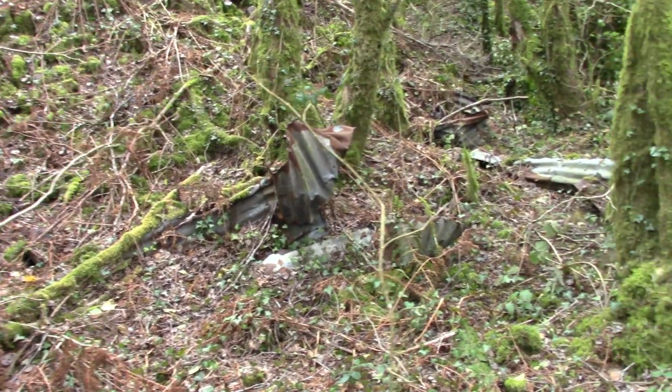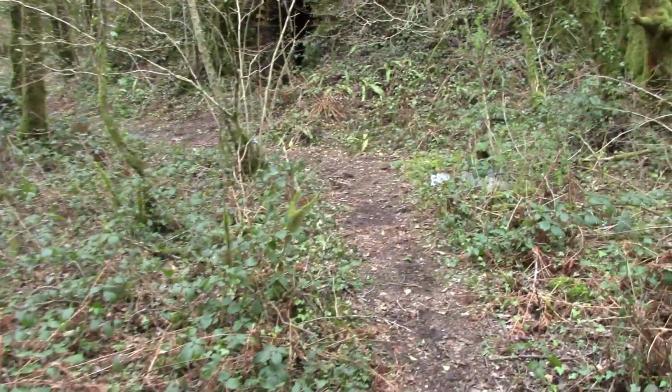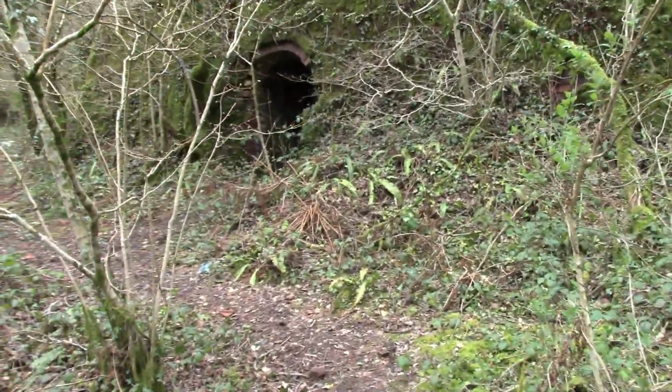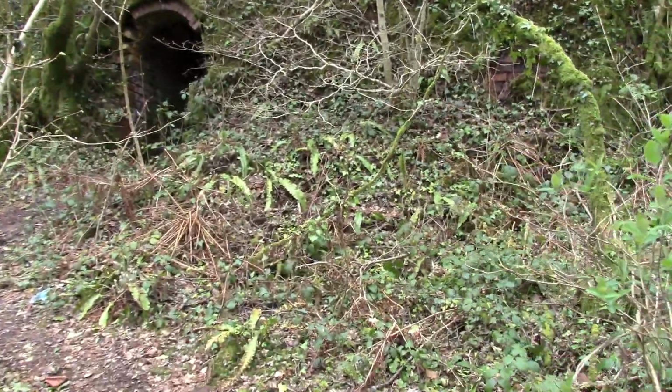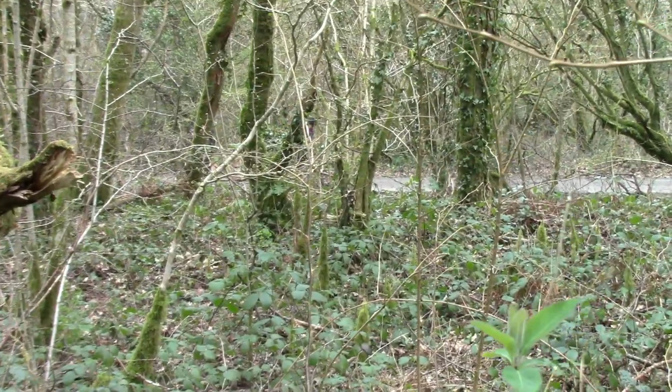Little bits of metal work there. There is a building somewhere. That might have been the one we've already gone into. There is a building left. People here. They are walking the dog, you see them.